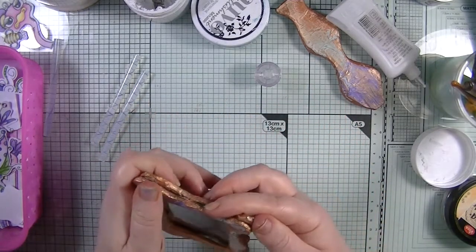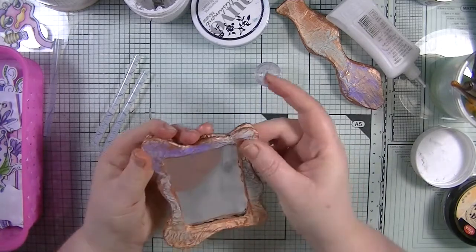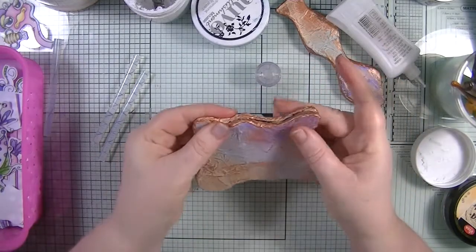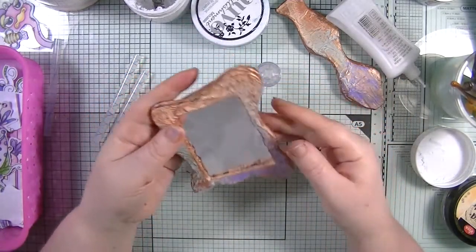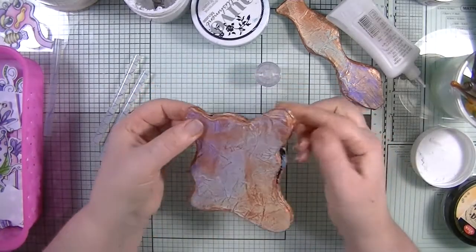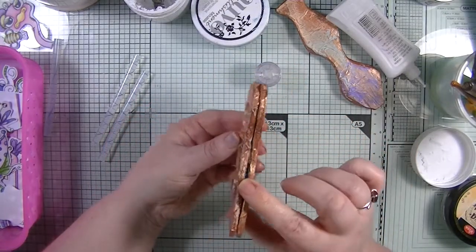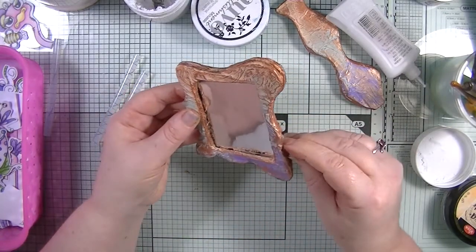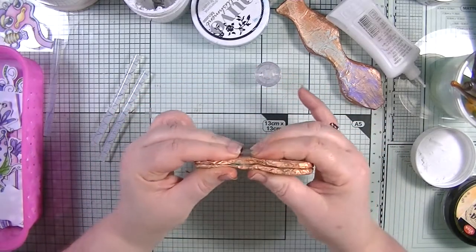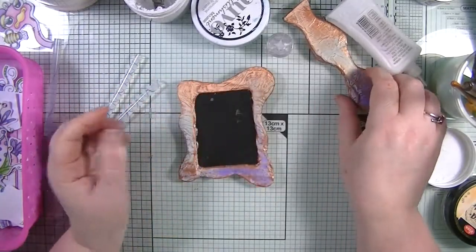So that's a bit wonky. We don't want it wonky. There we go. Okay, so you can see where my cutting hasn't been brilliant, but that's fine. There'll be a way that we can hide that, maybe with some ribbon or something. Or we could even just put the, what do you call it, on? I think that looks so cute. I really, really like that.